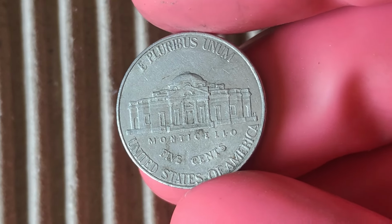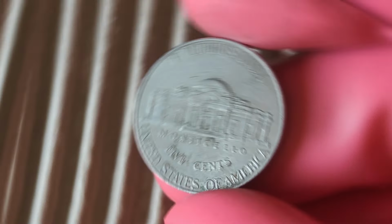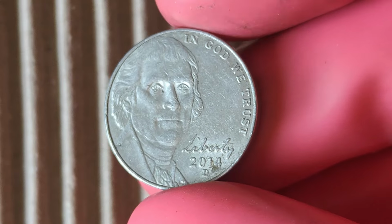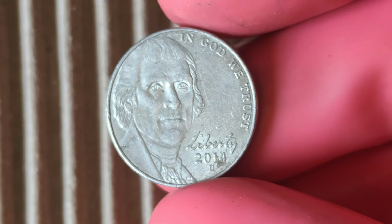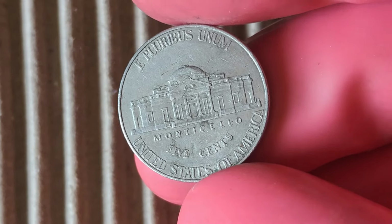The majority of 2014 D nickels are only worth face value. You can find them in circulation, in coin rolls, or tucked away in change jars across America. But in numismatics, condition is everything. The coins that are worth serious money are those that have never been touched by human hands. These are known as mint state coins.